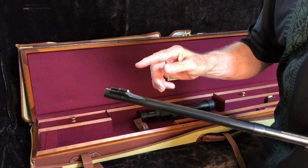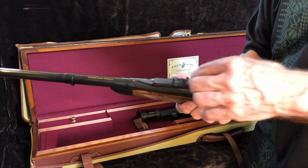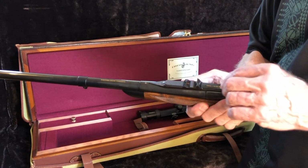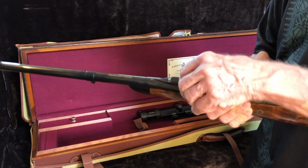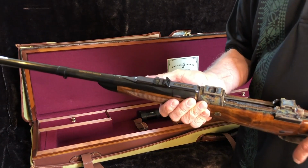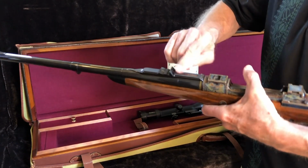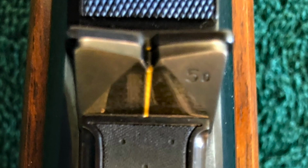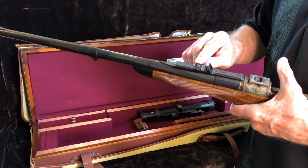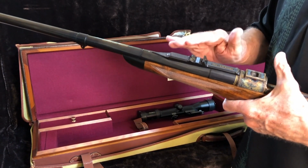The barrel also has a banded front sling swivel eye and a quarter ramp with a three-leaf express sight, with two folding and one fixed leaves. The fixed leaf is marked 50, while the folding ones are marked 100 and 150. They are drift adjustable for windage. Our master gun maker didn't stop there. All three leaves have gold vertical lines for quick eye alignment. If you examine them closely, you can see that each leaf has a highly polished triangle or pyramid in the center, bringing your eye up to the leaf's notch.